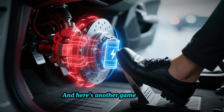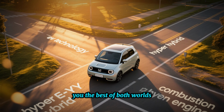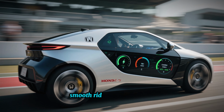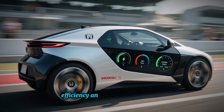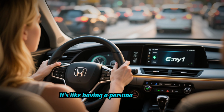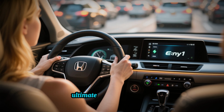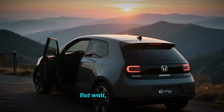And here's another game changer. The hyper-hybrid is all about giving you the best of both worlds. You get the instant torque and smooth ride of an EV and the efficiency and quick response of an internal combustion engine. It's like having a personal chauffeur who knows exactly when to shift gears, giving you the ultimate driving experience. But wait, there's more.